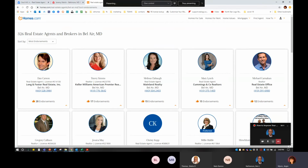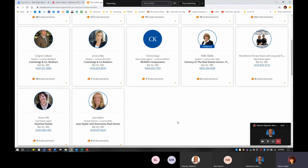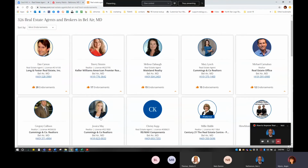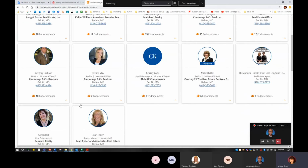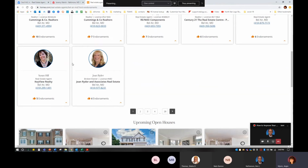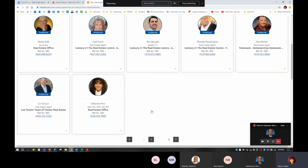So here you can see these agents have gotten a lot of endorsements from people that they have worked with. That could be clients that they've worked with. It could be colleagues that they've worked with. This is what I would look at for most endorsements, most active, most preferred. I don't care if you've paid for it, but if you have a lot of endorsements, so 20, you can see here 17, it doesn't take much to stick out. You can see here Joan Ryder only has 4 endorsements and they've pulled her up here. And there are pages and pages of these where people only have 1 endorsement.